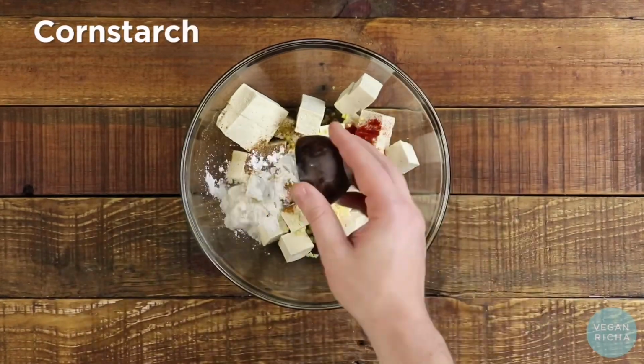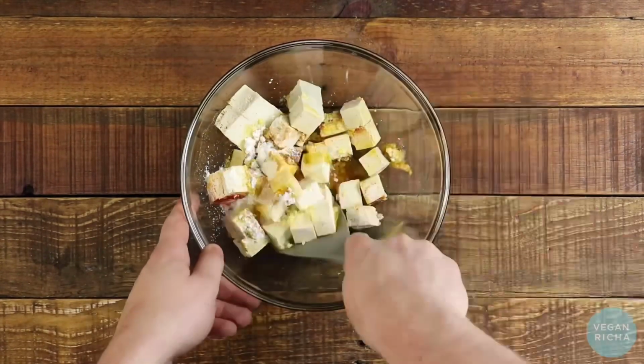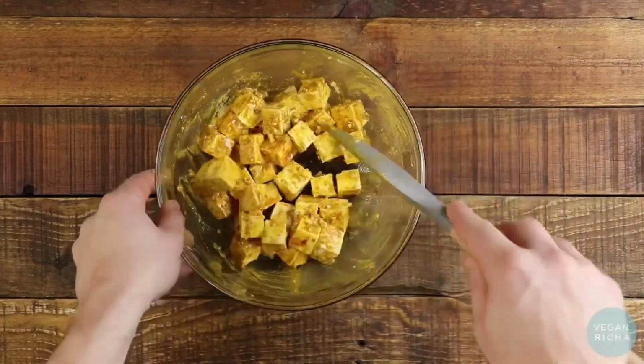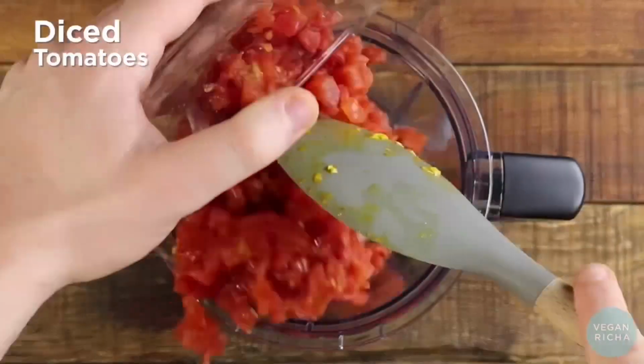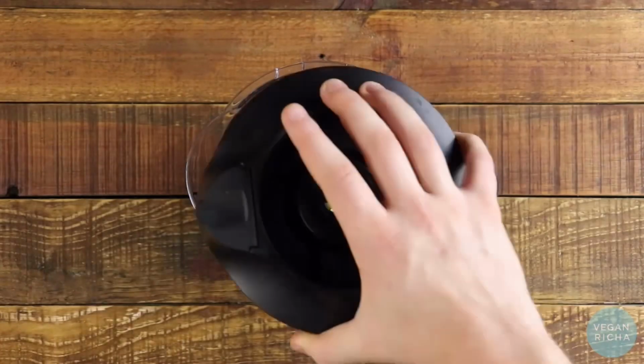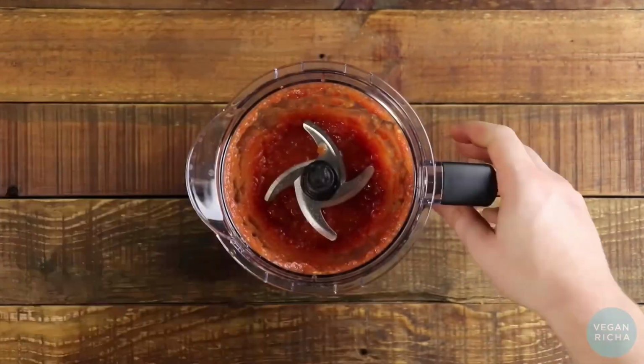The next dish you can add to your spread is butter tofu or tofu butter masala, which is basically your butter chicken sauce with tofu. Usually you make it with paneer, which is cheese, but I'm using some tofu which has been spiced, baked, and then added to this sauce.